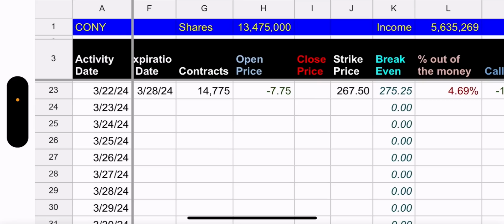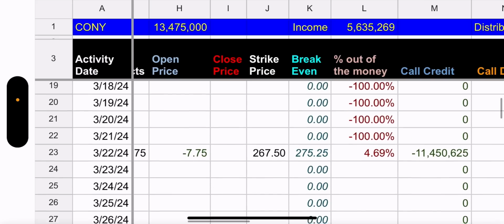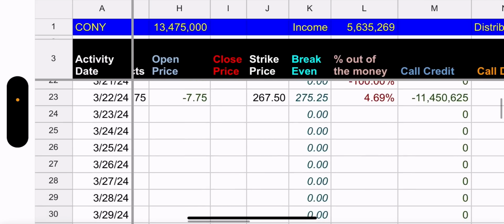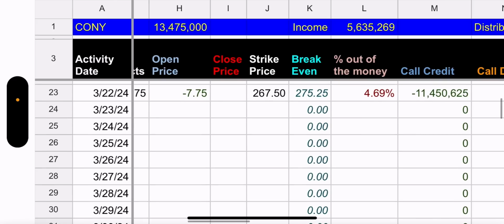They used one strike again. They said, no, we ain't scattering. Screw you. But they chose a 267.50 strike. That's 4.69% out of the money. I mean, you are brash as hell, man. You go from 6% out of the money to 4% out of the money. I don't know. That's a little too close for comfort, in my opinion.